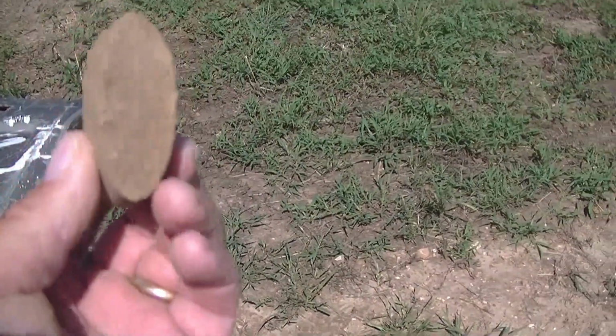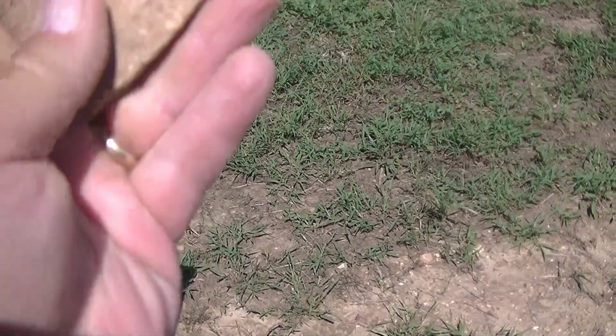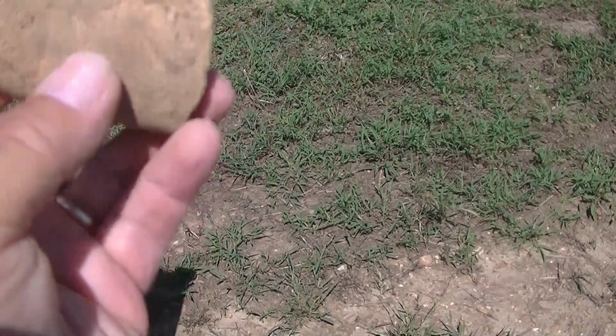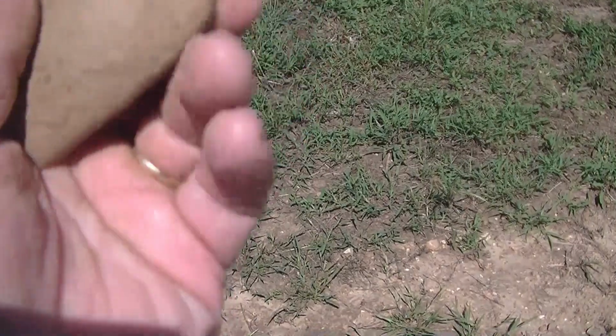And then this here, broken, ancient, shaped, sanded on, ground on. Neat. Just goes in a pile. I don't throw anything like that away. It's just too cool. It was used at one time or another for something.